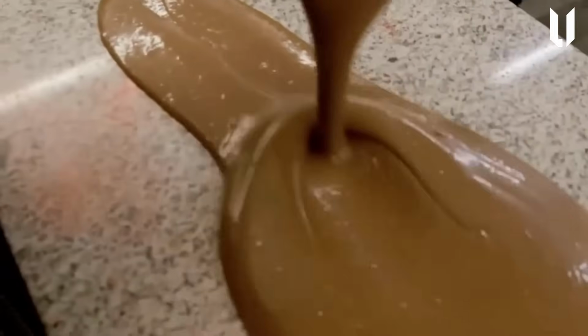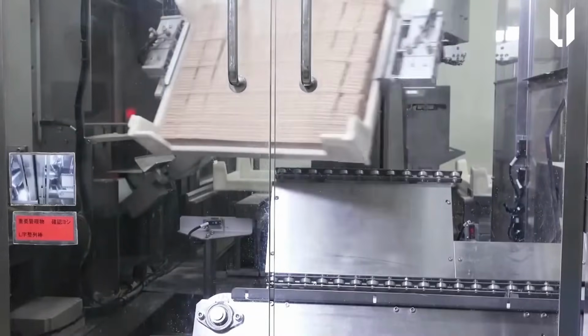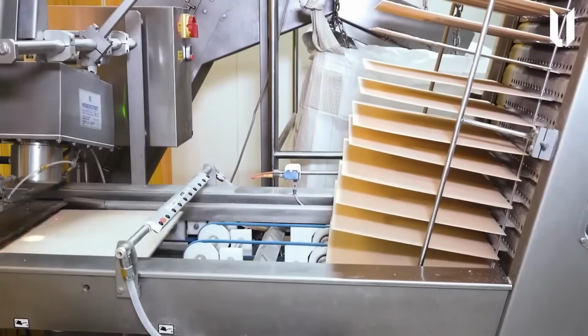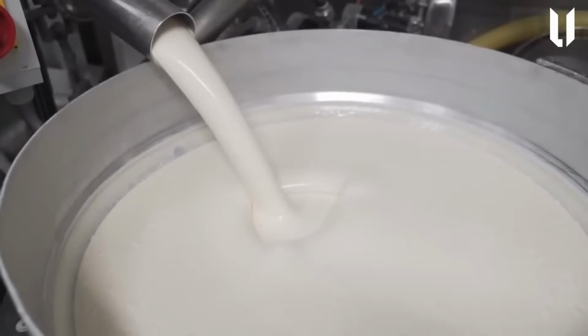Meanwhile, wafers are prepared by mixing flour and water into a dough, which is shaped and baked at 150 degrees Celsius. Once cooled, the wafers are layered with a creamy filling, ready to join the chocolate in creating the iconic KitKat bars.